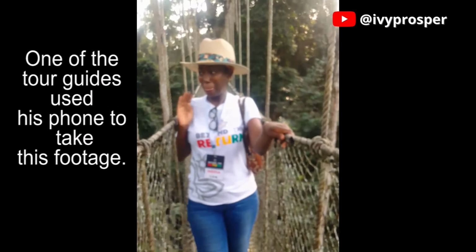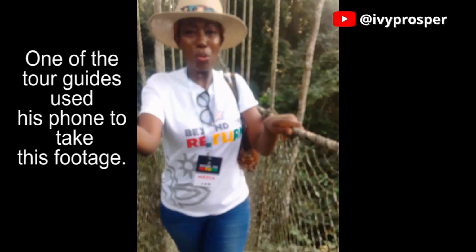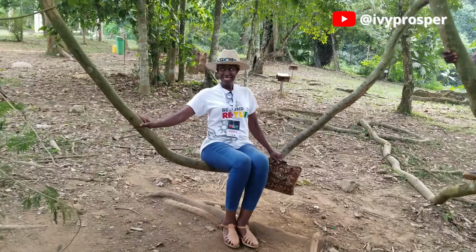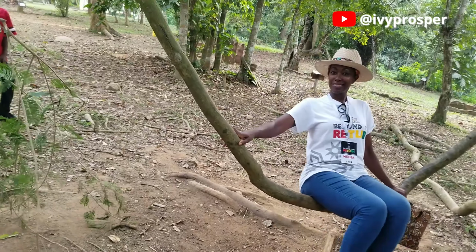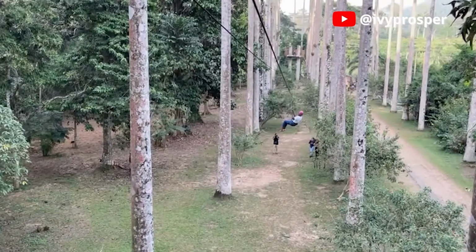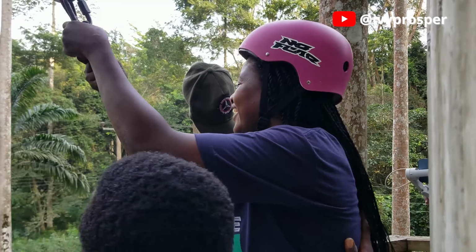I managed to continue pushing through my fear, going on the last canopy on the walkway. And when I finally made it to safety on safe ground, I took a moment to sit on this branch that comes from a tree and is actually like a swing from one of the trees in the park. So I'm about to do this zip line.